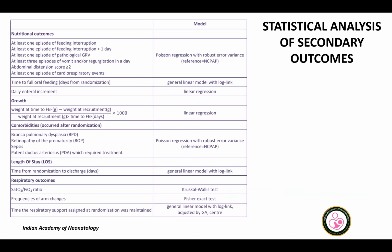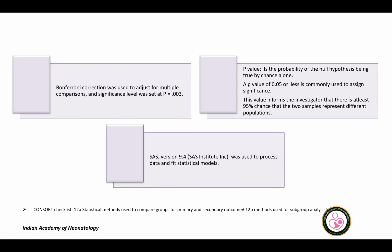The statistical analysis of the secondary outcomes was described as per the following table. The nutritional outcomes were analyzed using regression analysis, Poisson regression. The growth outcomes were analyzed using linear regression, and the respiratory outcomes were analyzed using the Kruskal-Wallis test and Fisher exact test. Also, they used what is called a Bonferroni correction. Bonferroni correction is basically used in those analyses where we have multiple comparisons between multiple subgroups. So here we had 4 subgroups to analyze, which had multiple possibilities with 14 secondary outcomes.